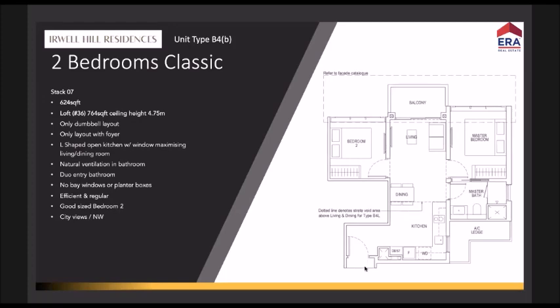As you enter from the main entrance, there is a foyer area. This is also the only layout type that has a proper foyer. Then you walk through to the L-shaped kitchen, a very good size kitchen with a window, so again, natural ventilation as well. And you get a very good size living and dining area with your rooms on each side. Because it's a dumbbell layout, the master bathroom can be turned into an ensuite. You have a dual entrance from the master bedroom as well as from the dining area. This one would be facing the city, so city view.